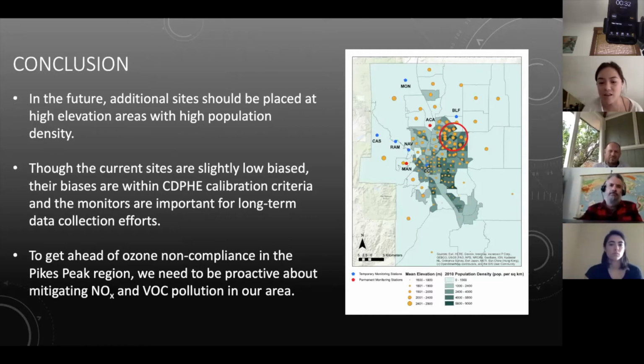And I've kind of outlined that with a little red circle on here, just east of Academy and south of Black Forest. We think that monitoring higher elevation areas that are populated is a more conservative and tactical approach to paint an accurate picture of ozone exposure in Colorado Springs, and will be really important going forward.